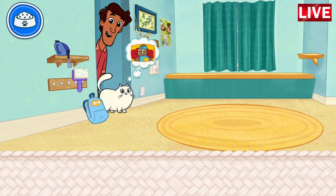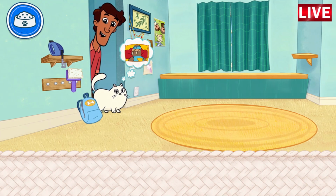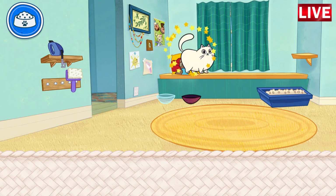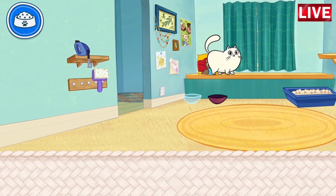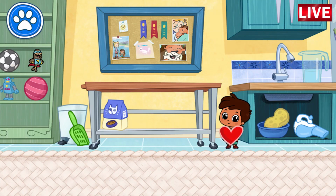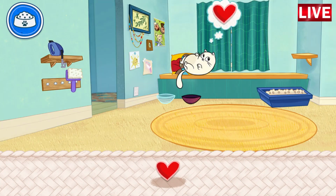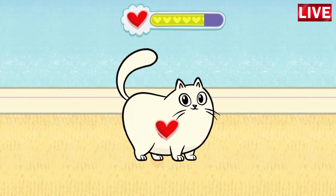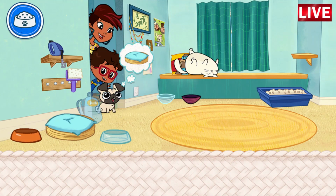Let's be kitty helpers by taking care of Gatita. Gracias. I would love someone to pet her. Move the heart around to give extra love and gentle pets. Oh yeah, love, giving pets, oh yeah. That was wow-mazing. Hi, Benito.